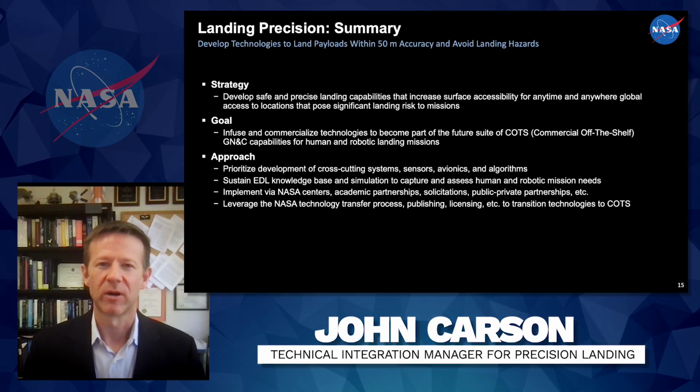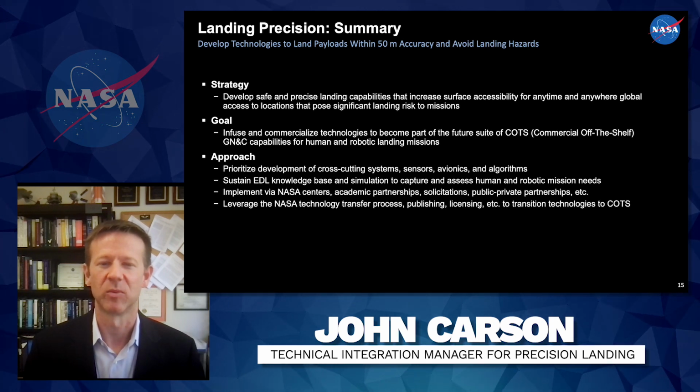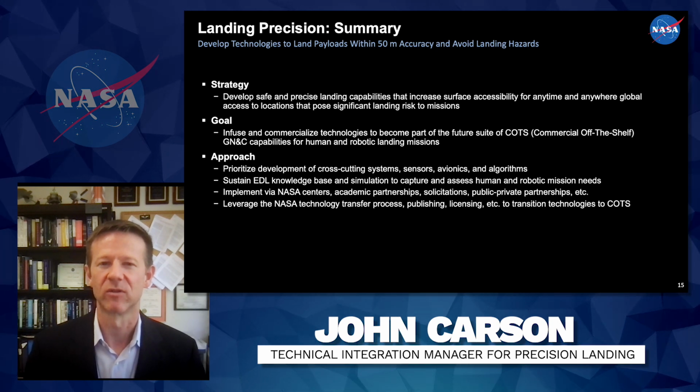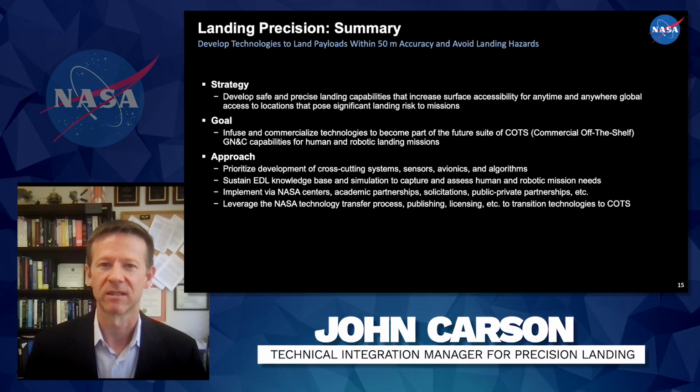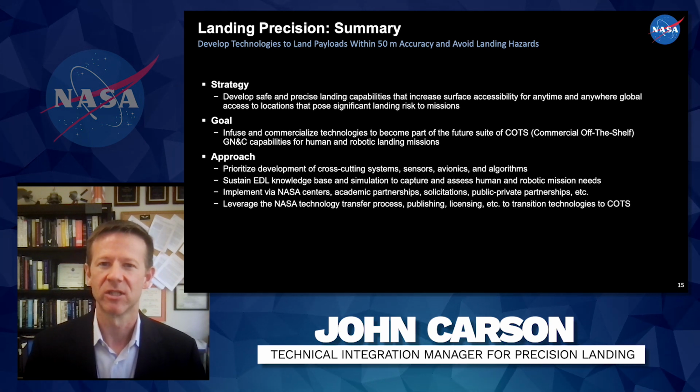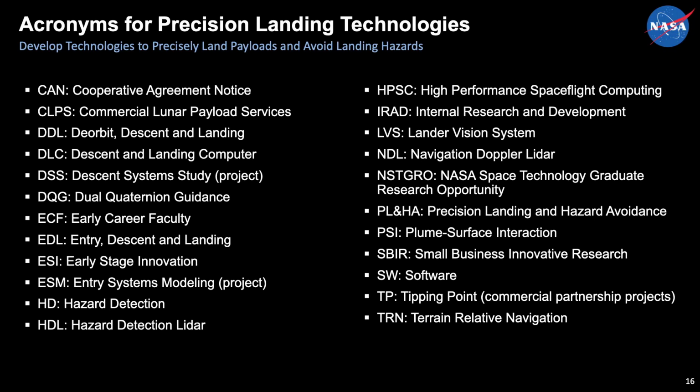In summary, the priority of this strategy is enabling safe and precise landing capabilities for broad classes of missions, with infusion and commercialization being the overarching goal. Our approach to success will be the pursuit of cross-cutting technologies, sustainment of government, industry, and academic partnerships, and the leveraging of technology transfer programs and solicitation mechanisms. This final chart provides a convenient reference for the many acronyms that were used throughout the package.